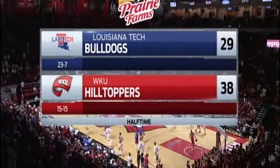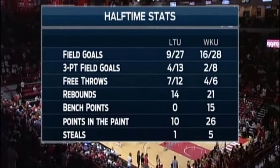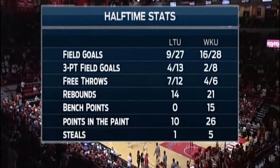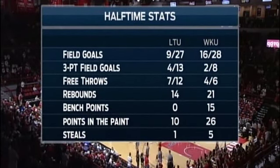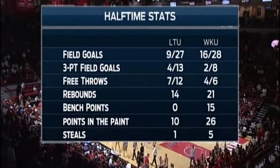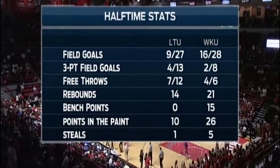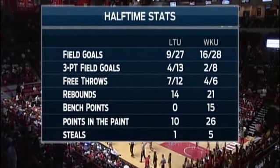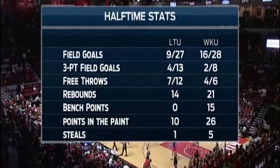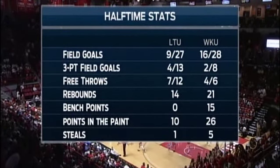Welcome back to halftime here in Bowling Green, where the Hilltoppers have a 38-29 halftime lead. They built the lead shooting 57% in the first half, 16 of 28 from the field, 2 of 8 from long range, and 4 of 6 at the free throw line. Louisiana Tech 33% from the field, 30% from long range, and 58% on 7 of 12 shooting at the free throw line. Tops winning the battle of the boards, 28-14.